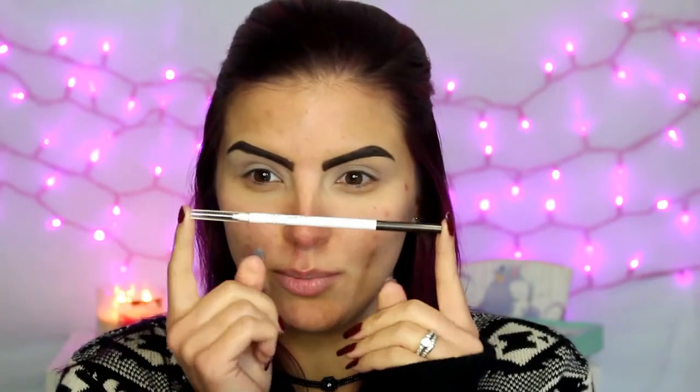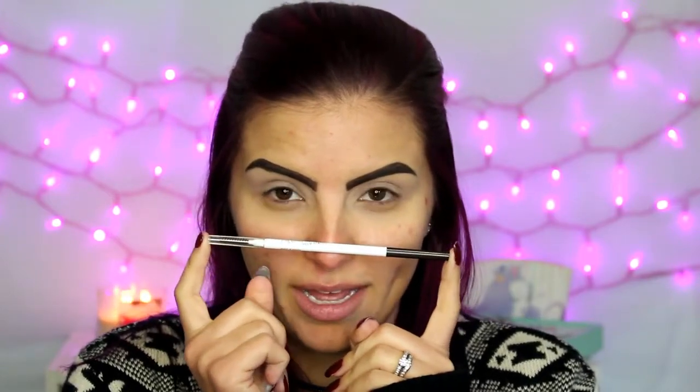Okay, so I already filled in my brows because that just takes a long time and no one wants to sit and watch that. But as you can see, they are really dark. That's probably my mistake for picking the wrong color, but this is called, what's the color? Black and Brown. It's the brow pencil from ColourPop. And my brows are pretty dark, but they're not this dark. So I'm not sure what the next shade down would be, but I didn't really love it.